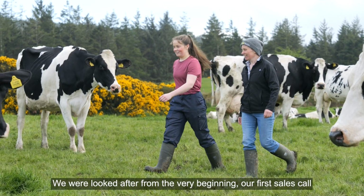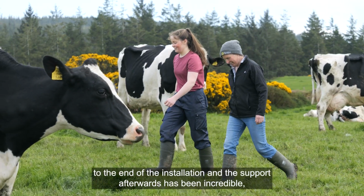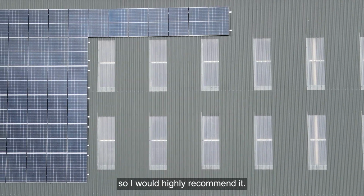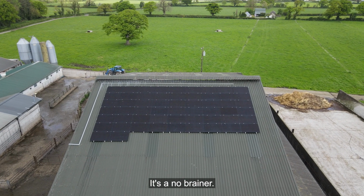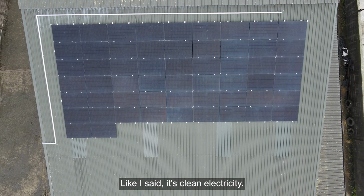We were looked after from the very beginning, our first sales call, to the end of the installation, and the support afterwards has been incredible, so I would highly recommend it. Sure, of course. Every farmer should have it. It's a no-brainer. Like I said, it's clean electricity.